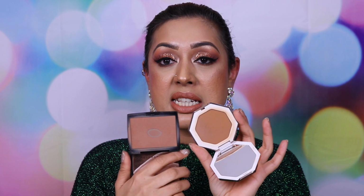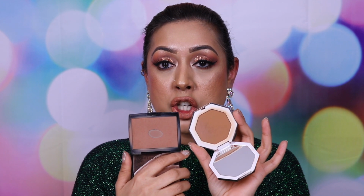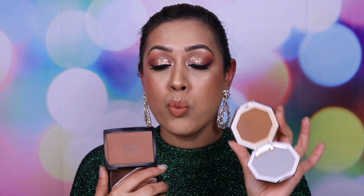This is quite deep. If you look at the colours together, the reason why I love this one so much, you can very obviously see the difference in tone and shade of these. This is very deep and very warm toned, whereas this one is not as deep, so it's obviously better for my skin tone, but it's got a really nice mix of warm and cool tones in it, so it's very nice and neutral and works great for contouring.